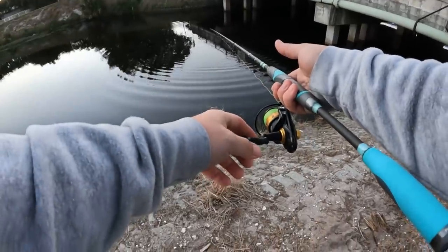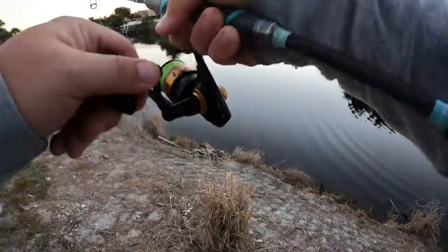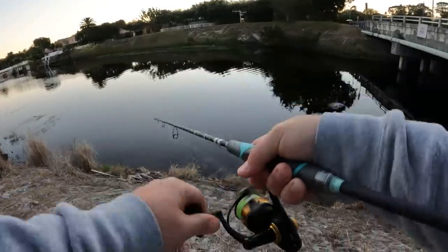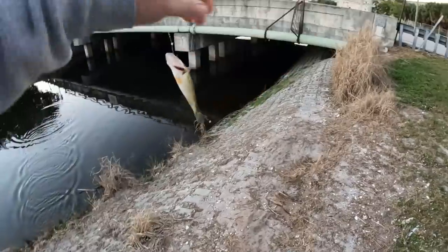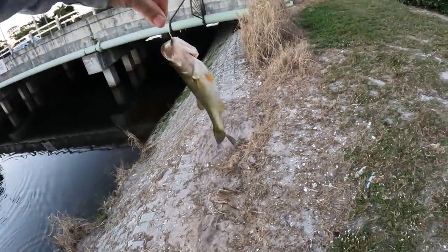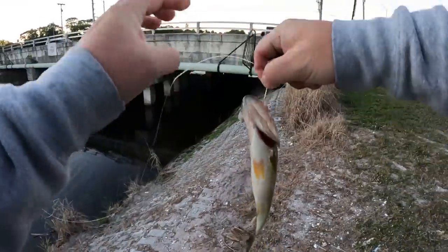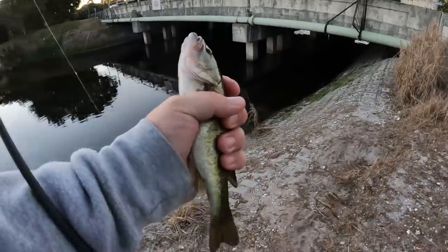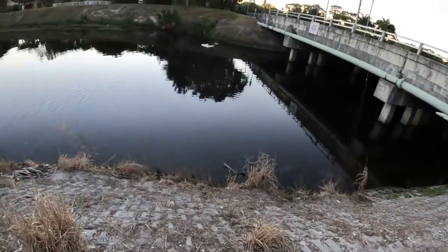All right, guys, we already got another bite. There we go, fish on. Man, this is going quick today, guys. Fish number two. What we got here? Oh, it's gonna be another largie. But guys, they're tiny. Got him hooked right in the corner of the mouth. Those are some tiny bass, guys. We are targeting something much, much larger than that. See you, buddy.